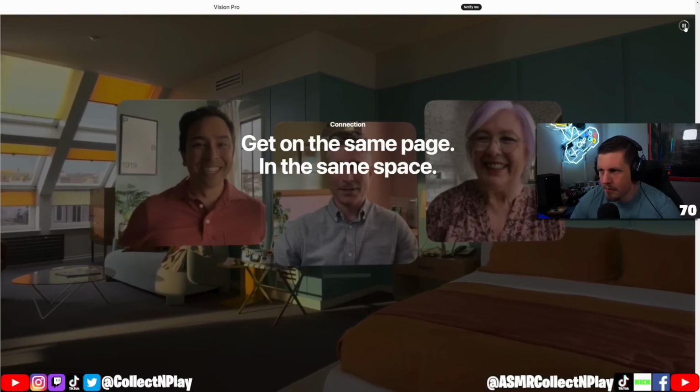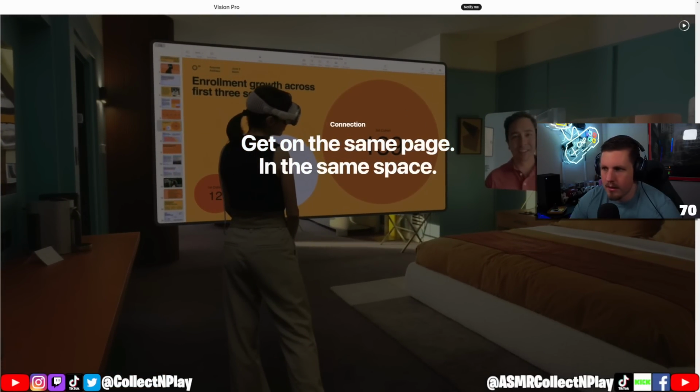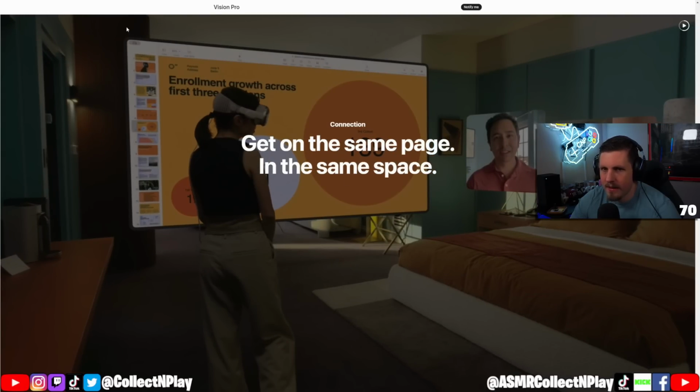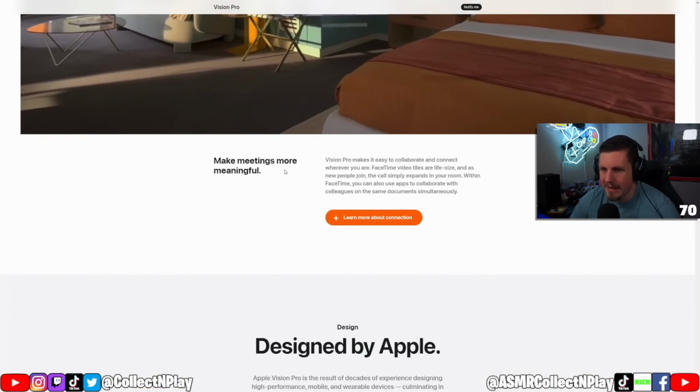But basically the selling point that they have for this is if you're working on the road, you can FaceTime, you know, have like a Zoom meeting on the road in your hotel room. This is supposed to be a hotel room. Yeah, see, there's a little coffee maker over there. You can't really see the faces because of my webcam, but they did pitch where basically all of these are different apps. So you have FaceTime, and then you have like a presentation app, so you can actually present to people. We are just scratching the surface with the capabilities, the virtual capabilities of all this stuff. Make meetings more meaningful.